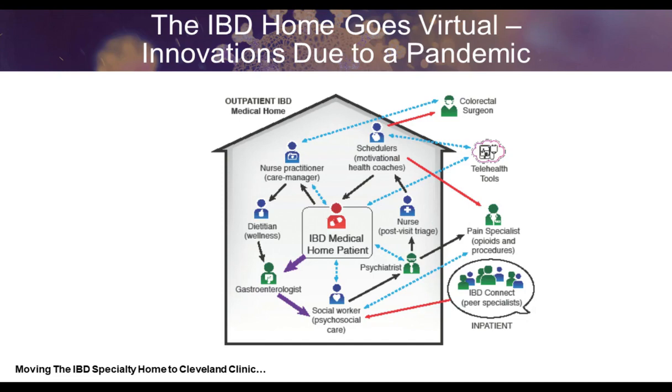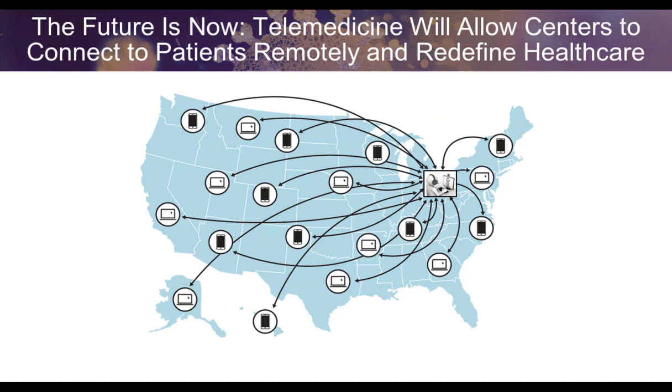So actually splitting up the visits, and with many patients who are still needing to be at home, one of my patients the other day said they didn't mind seeing me one day, the dietitian a few days later, the psychologist at some point, the surgeon at a different time. They actually felt that those little snapshot visits were somehow more educational, and they retained even more. So, just an interesting innovation. I do think that the future is now in terms of telemedicine.